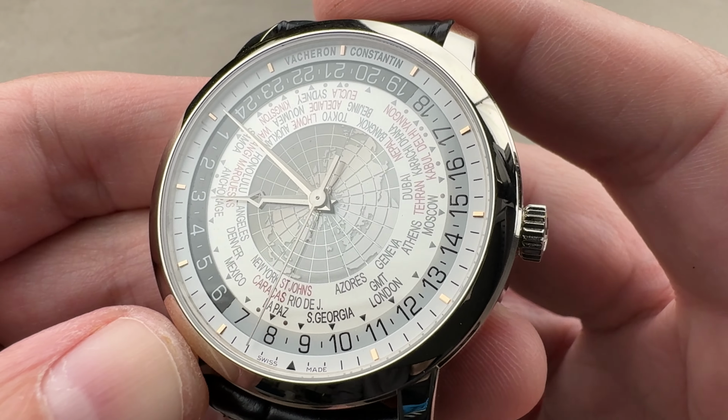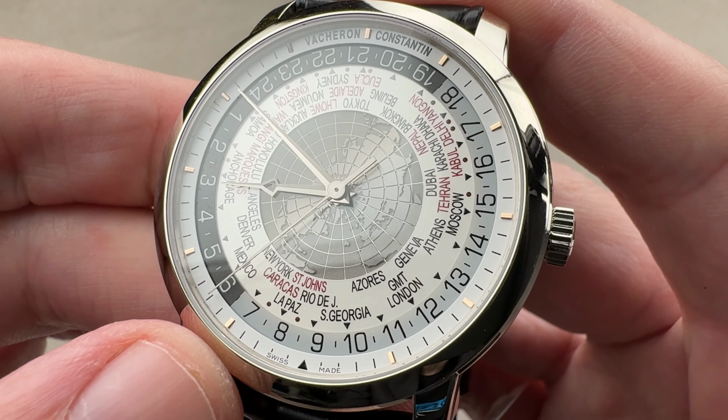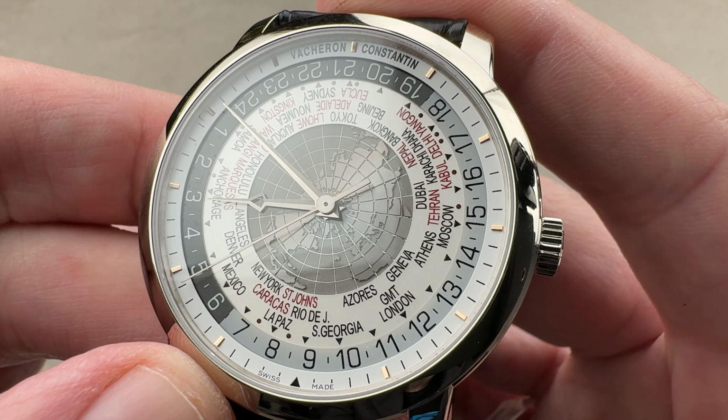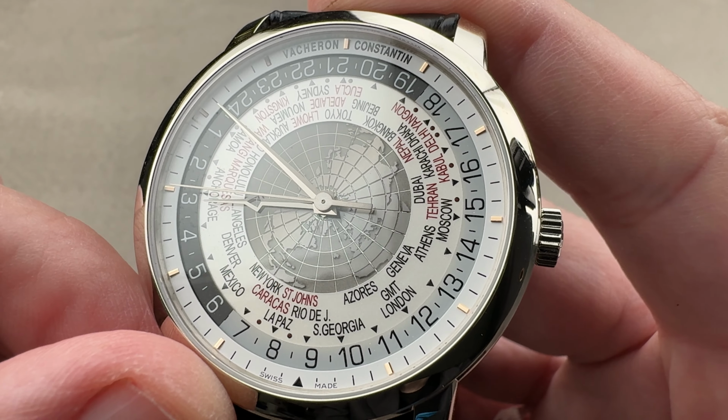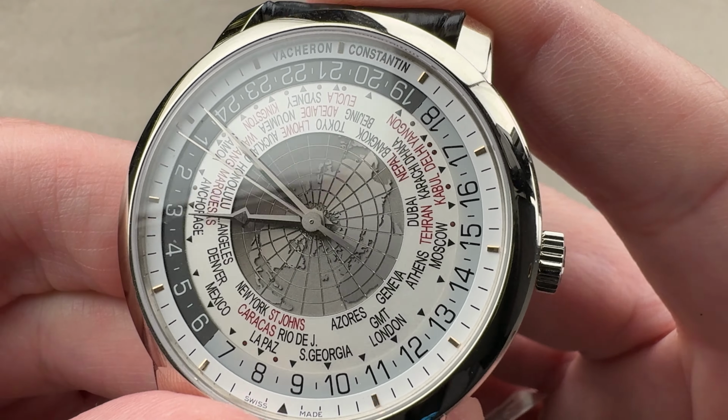That's one of the great pleasures of studying world time watches from the invention of the system by Louis Cotier in the 1930s to the present. The names of the cities and the cities chosen to represent specific time zones will change. And of course, Caracas in its idiosyncratic time slot. We've got a lot of idiosyncratic time slots here.